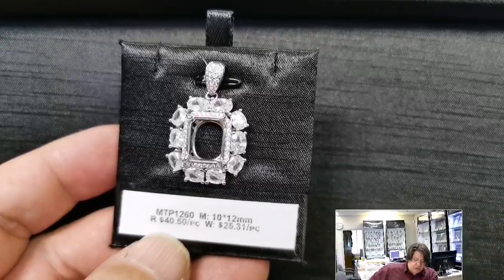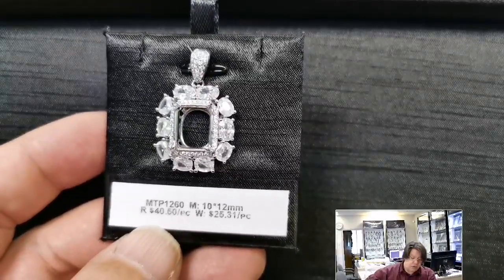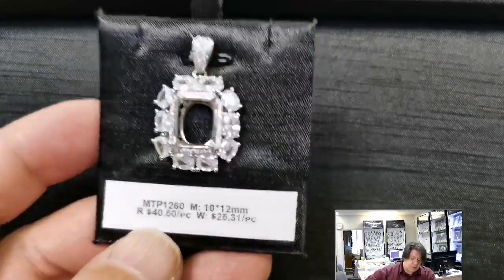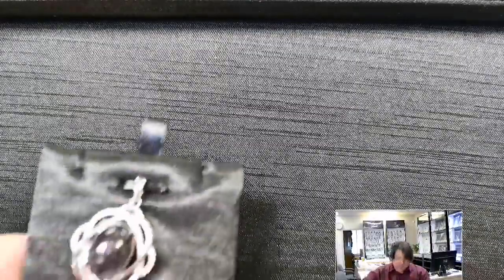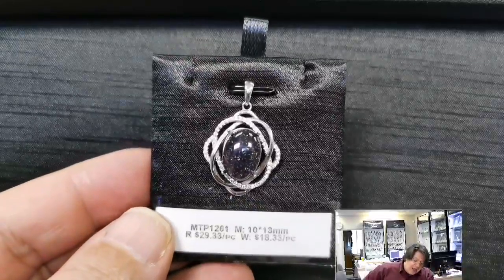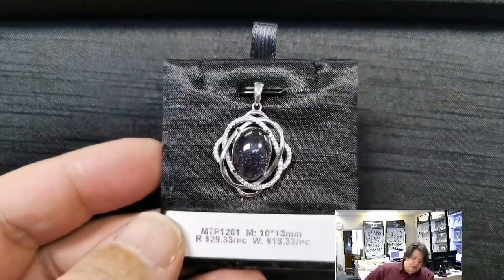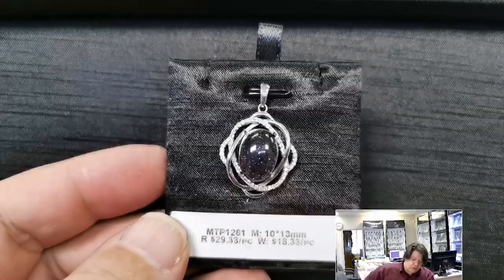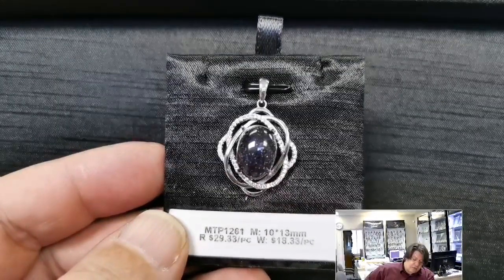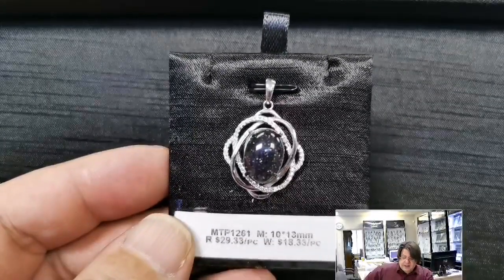Retail price $40.50. Wholesale price $25.31. This is one of my favorite new ones, although my absolute favorites are coming up pretty soon, and they're like, oh my god, cool. MTP 1261 for a 10 by 13 millimeter oval cabochon or cut stone. Retail price $29.33 and wholesale price $18.33.